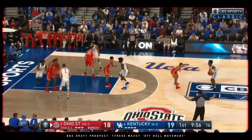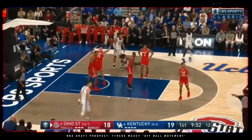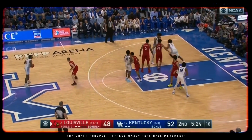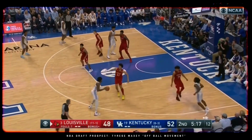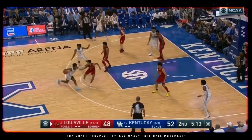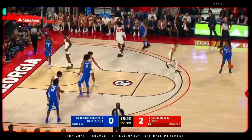Just when you think he's running to the three-point line, he'll curl off the screen. Here we see it lead to foul shots. Maxey only takes 4 dribbles on this possession, and his man is running all over the place just trying to stay with him. He's so good making quick change of direction to lose his man. He gets a wide open corner look here.